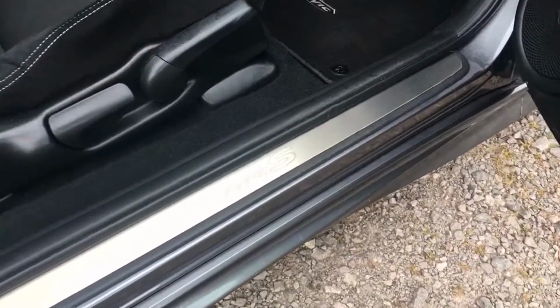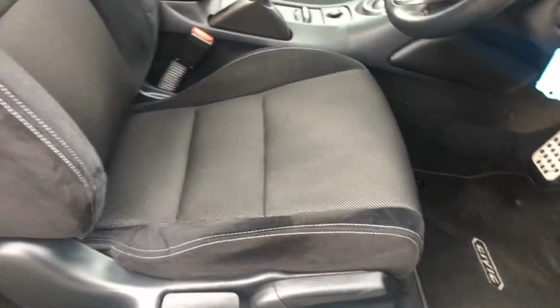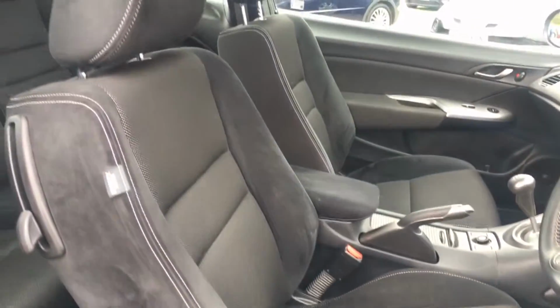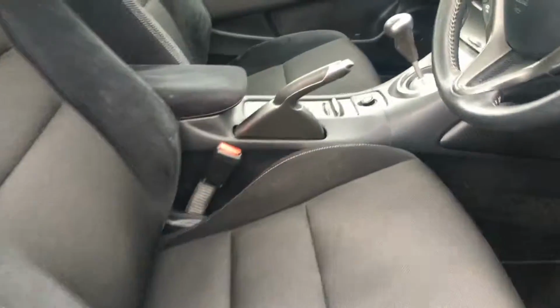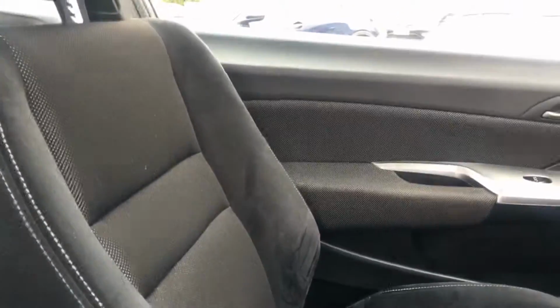Type S little kick plates down there. And then the driver's seat in absolute super condition. Likewise, the passenger seat, absolutely excellent. Obviously the GT package includes this panoramic roof, and you get electric blinds on lovely summer's days. We will get one, I promise you. You close it, or on days like today, fairly typical, you have it open.